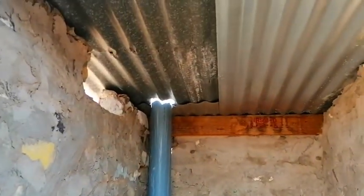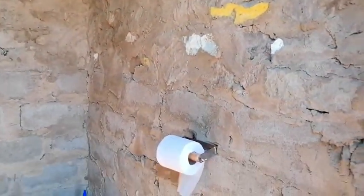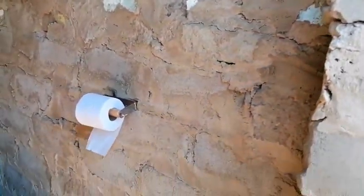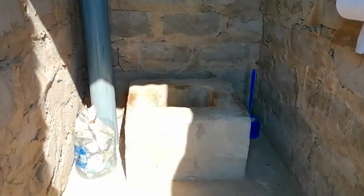Basically that pipe there, running from down up to the very top, serves as ventilation. It's a ventilation area, so that the room is not so cramped, okay? So here we do have the toilet paper, and then here we do have the seat, okay?